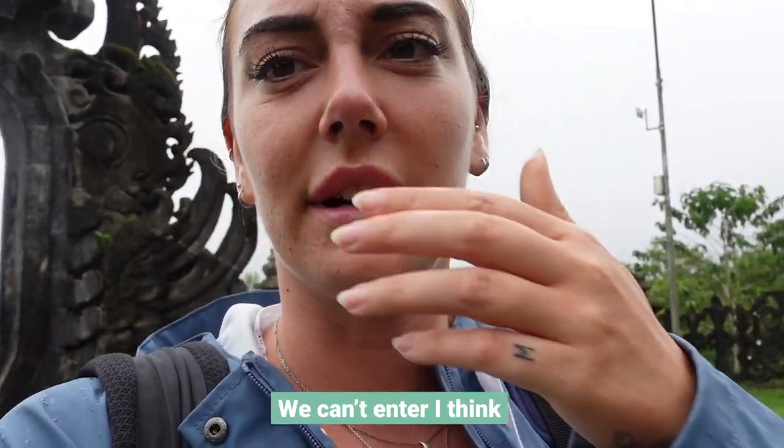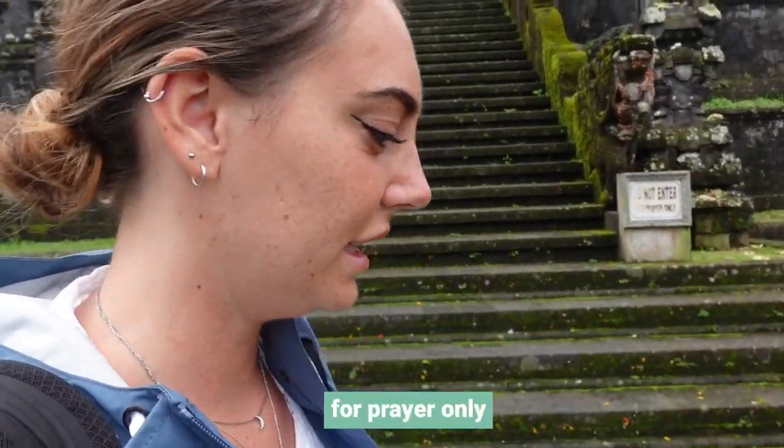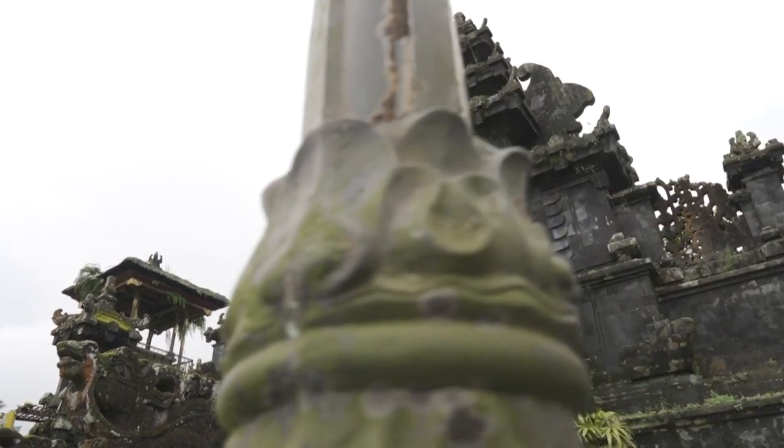Oh, we can't enter, I think, for prayer only. Maybe we can do it there where it's dry. Yeah, it says do not enter, for prayer only. We are dressed in style, but because we're not Hindu, we can't go inside, which is quite unfortunate, but I think it looks quite the same. It's even a bit higher up, but it's stunning. This temple is so beautiful.